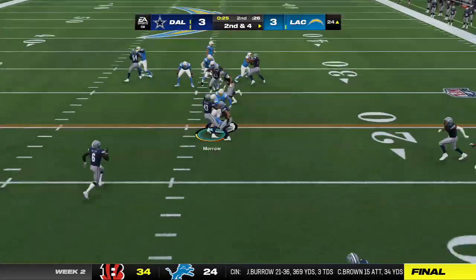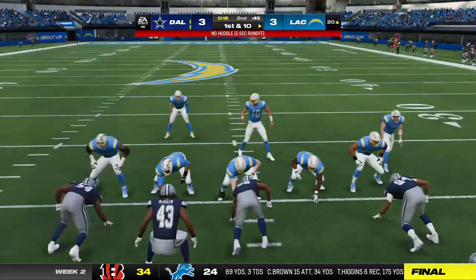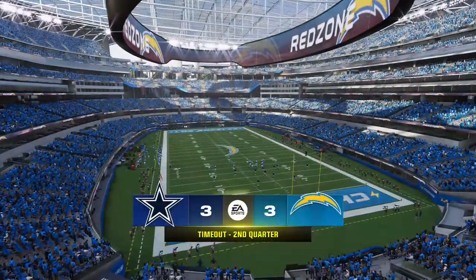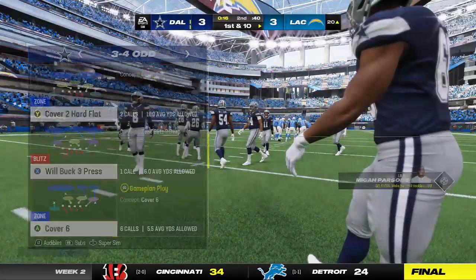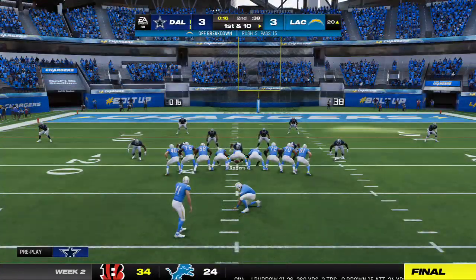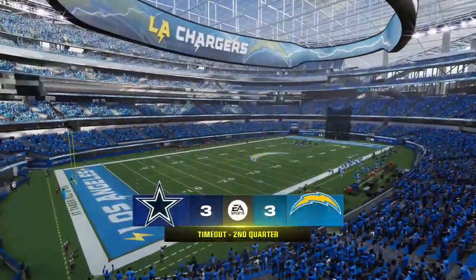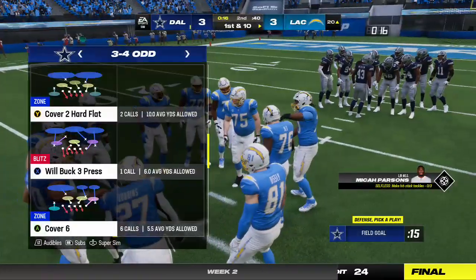Back to throw here, Herbert. Throwing into traffic there, and that's complete. And he's able to get it to the edge of the red zone at the 20-yard line. Chargers going to use their 3rd and final timeout as they stop it with 16 seconds to go in half number 1. The Cowboys going to use their 2nd timeout now. So that means they're down to 1 remaining here as we head toward halftime.